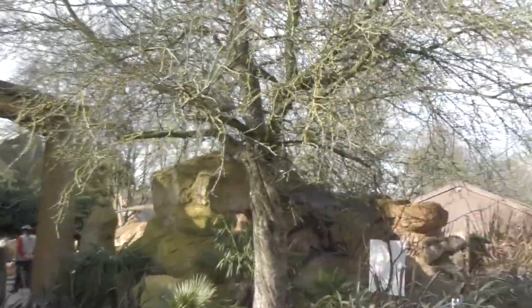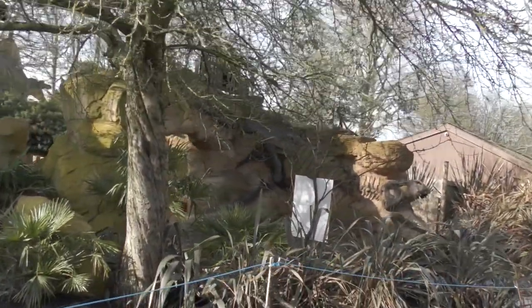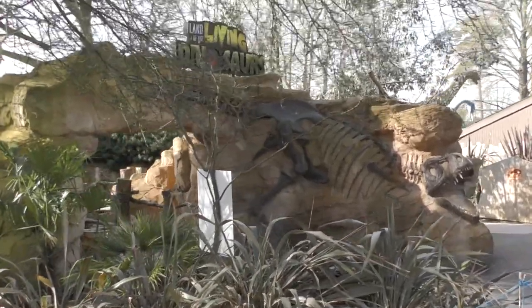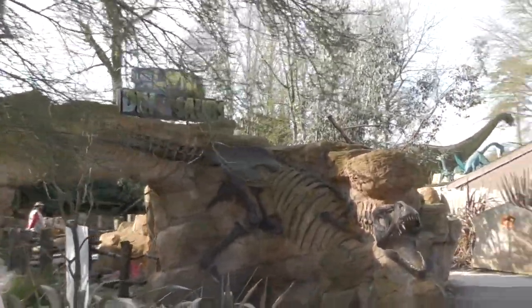Yeah, they're a bit juddery and stuff. Whereas with that, really nice, swift movements, very natural. Yeah, they look great. That's the other Land of the Living Dinosaurs. We'll go in there a little bit later on because it's time for our safari tour in a moment. But yeah, two really good dinosaur areas.